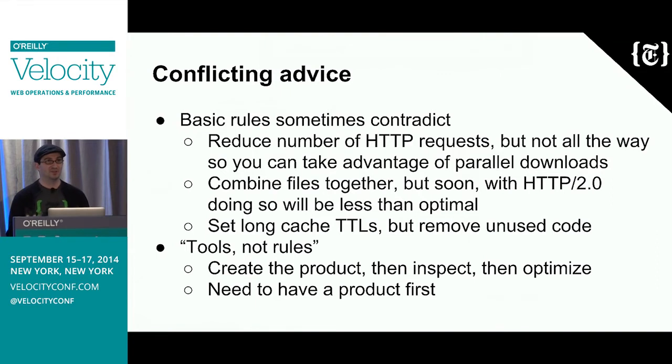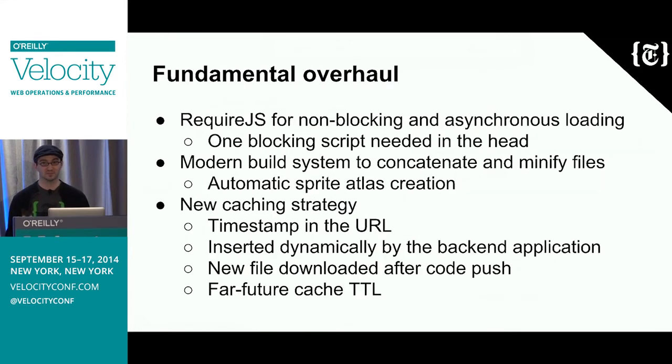The caveat to that is you have to have a product first. So we're starting from nothing. We don't have anything that we can measure and inspect, so that doesn't really help us. So we really just had to stick to fundamentals and overhaul our site from the basest of requirements. So we use require.js to load our JavaScript in a non-blocking and asynchronous way. And what we really need is one blocking script in the head in order to download require.js and a few other things to make that all work.